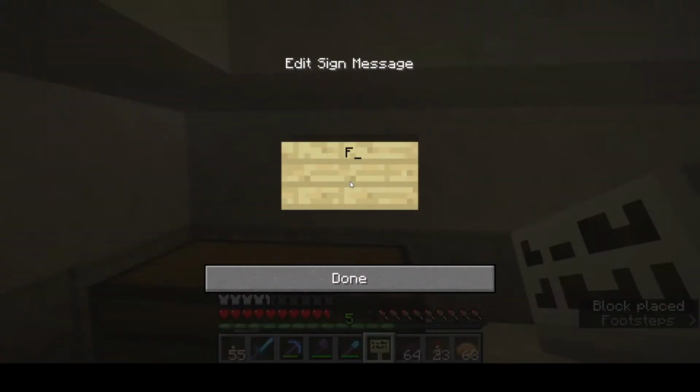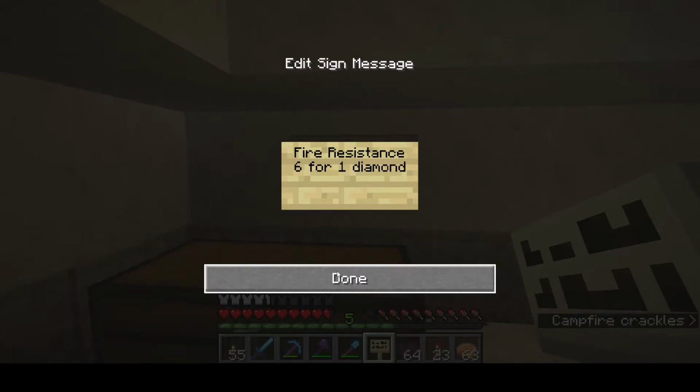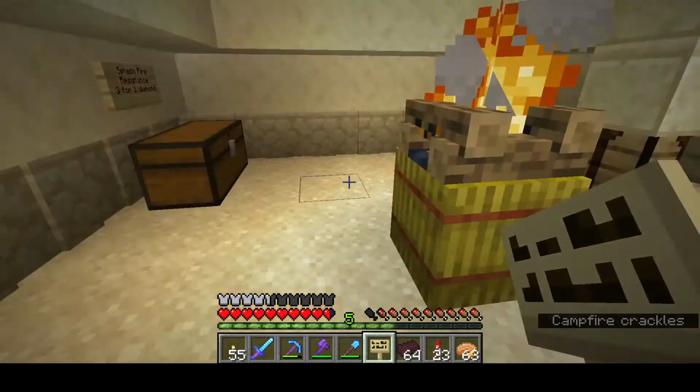Fire resistance, I think we'll do 6 for 1 diamond. Don't know if that's a good price. Let me know in the comments if you think I should be charging something different. I think we'll go with that for now.